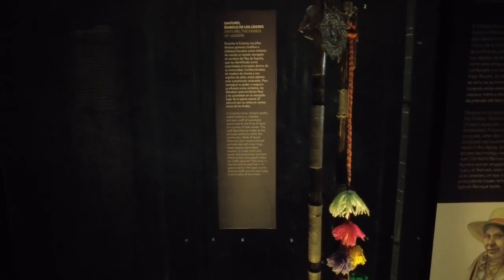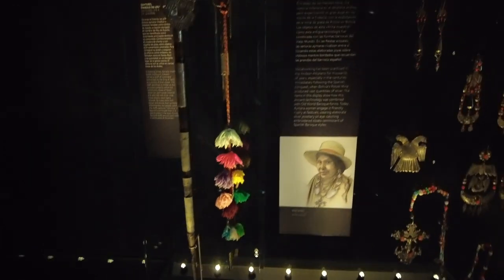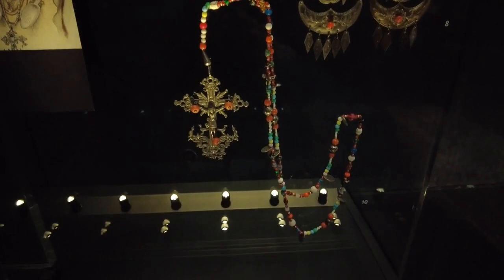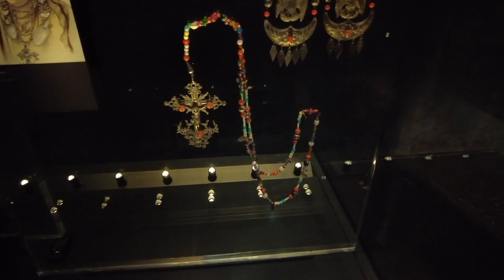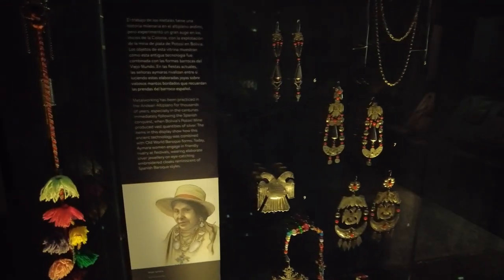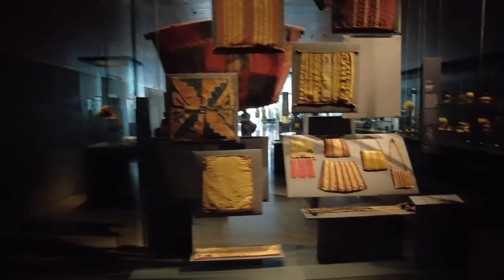Symbol of the leaders. So this is like a staff that the chief would carry. This is big time. This is amazing silversmithing. Look at that. Jeez. Look at this one with the beads. Holy cow. It's a glass beaded silver crucifix. Once again, Spanish Catholics and the indigenous people. They lived together for a long time. Not exclusive.